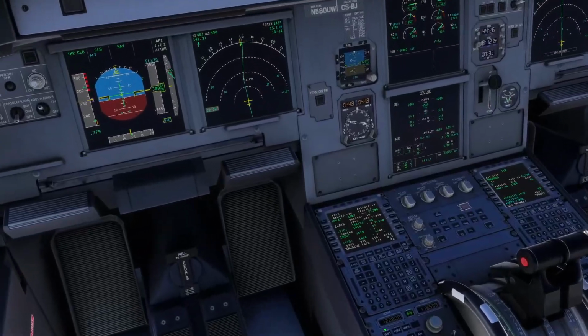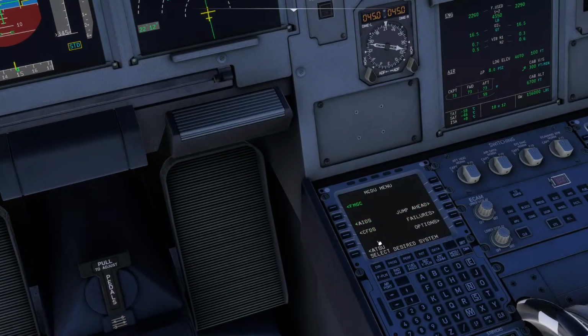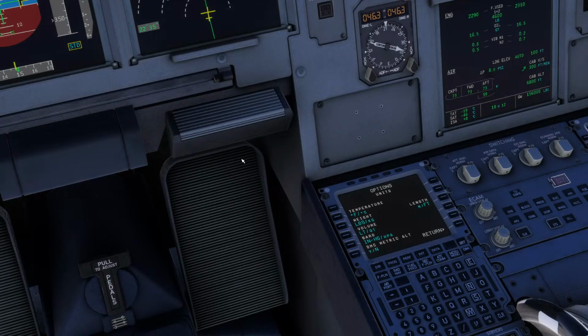And there is, by the way, a lot of options in here if you go to the McDo menu. So you can jump ahead. You have the options menu here. And now you can actually go even to the, so this is payload, engines. You have that there. You have the units. So if I click here, you can change from Fahrenheit to Celsius. So all of this is configurable per aircraft. Obviously, we're using an American Airlines livery, so everything is in pounds here.